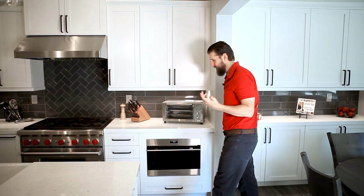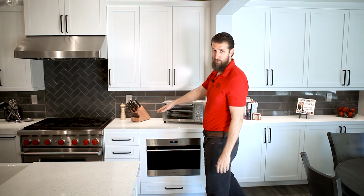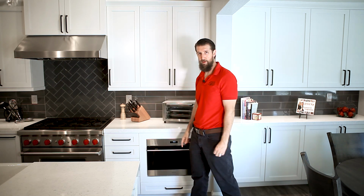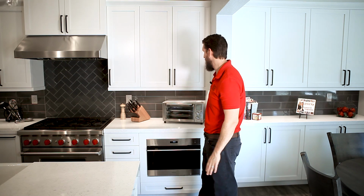It looks awesome. We still were able to fit in a 4 bank of drawers. I love 4 banks of drawers. You know why? Tin foil, saran wrap, plastic baggies, all fits in a 4 bank very nicely. So always try to design a 4 bank somewhere in your kitchen if you can.